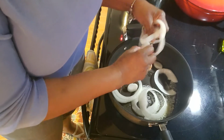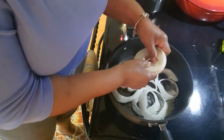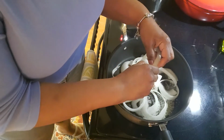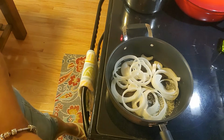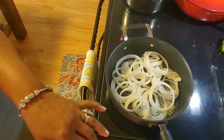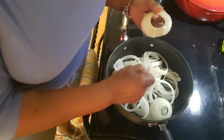But anyway, I'm taking the onions apart, and you notice that I left them pretty large. The reason for doing that is because I want them hot, but I don't want them to cook away. So they're going to be able to hold a bit of their integrity. And we're just going to let those onions get clear. And once they get clear, I'm actually going to take them out of the pan. And I'll mix a little bit with the bologna, and I'm going to slice my bologna and put it in strips.